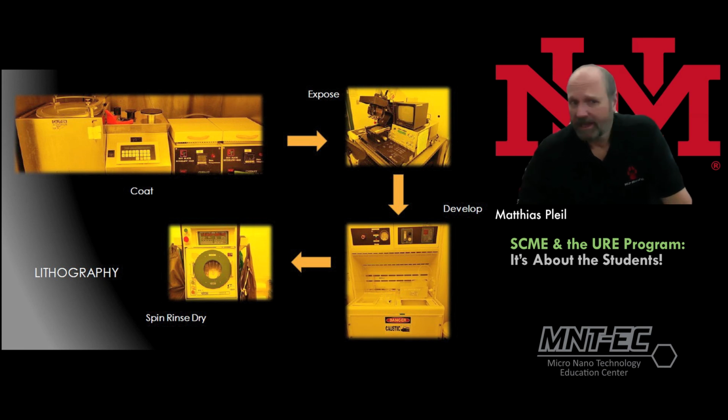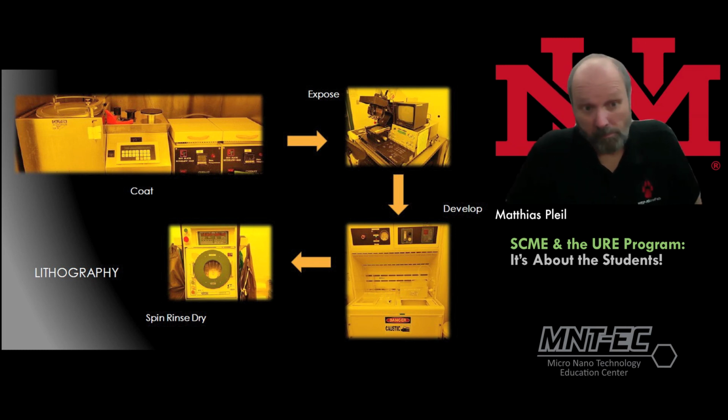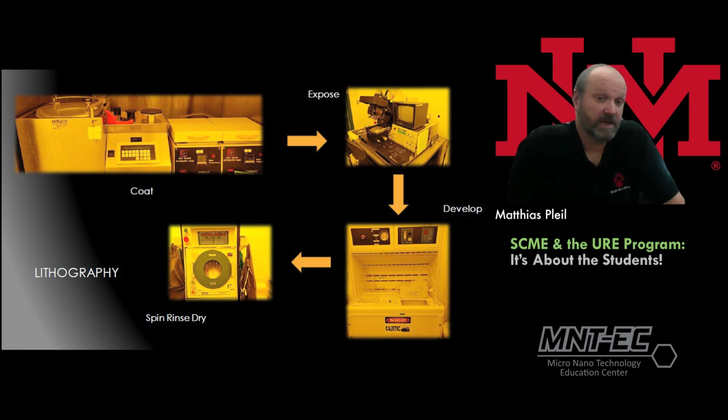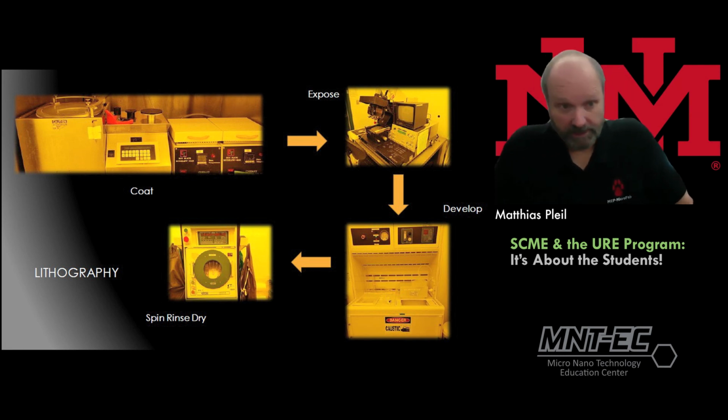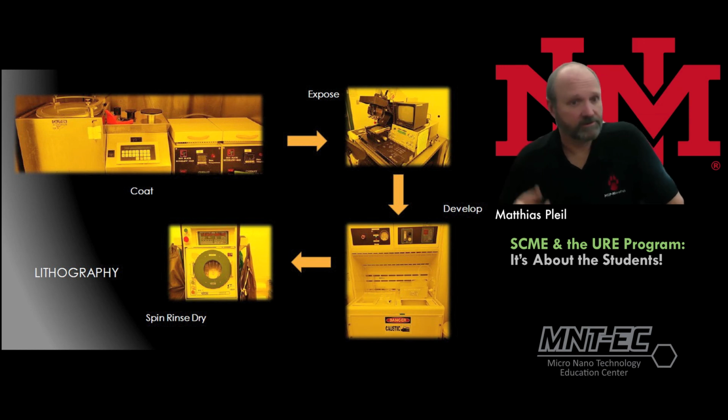And then finally, after every chemical step, we do spin, rinse, drying. That's the final image there. It basically looks like a glorified washing machine, but it's really nice because we use deionized water to rinse any residual chemicals off the wafer, and then it spins at about 2,000 RPM, and we flow warmed nitrogen gas in there to dry off the wafers. So the wafers are constantly cleaned after every step in the process because particles can damage the integrity of the mechanical systems as well as the electronics circuits.